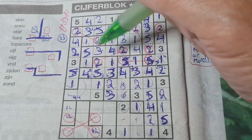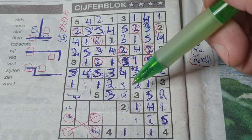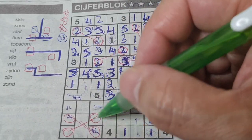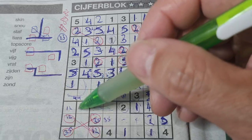Okay. 1 and a 5 need to wait. I think this box, wait. Here I need to wait. These two boxes can be 5, these two boxes can be 3. So 3 and 5 goes in those two boxes as a pair. 3 and 5, 3 and 5 is connected with that box. So 3 and 5.